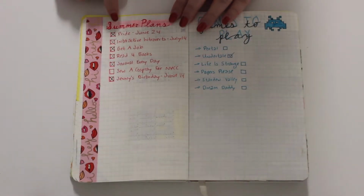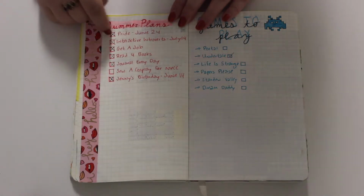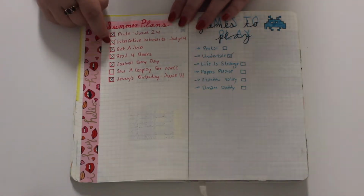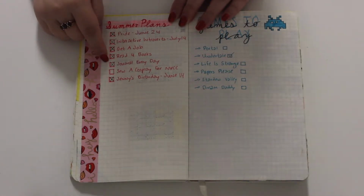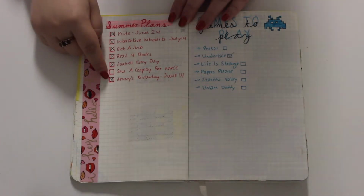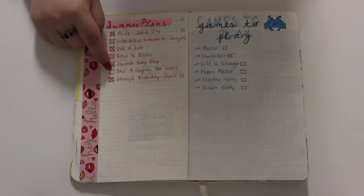This was my summer plans for this summer. So Pride, Interactive Introverts was a religious experience, and I'm going to buy the movie of it, even though I did see it, because I want to relive it for the rest of my life. Get a job, I worked this summer, read 4 books, which I did, journal every day, which I did, go to my friend Jenny's birthday, which I did, and I didn't sew a cosplay this summer, even though I wanted to, because I was just super busy.